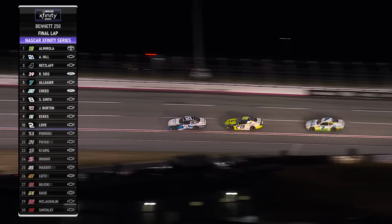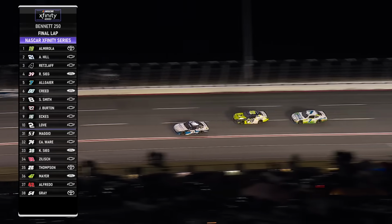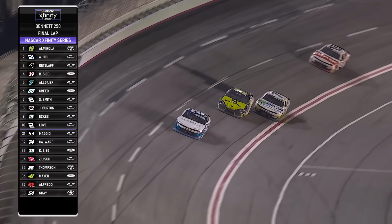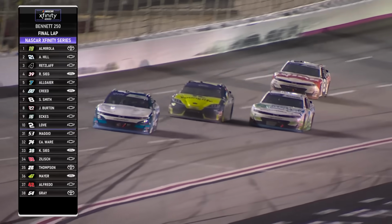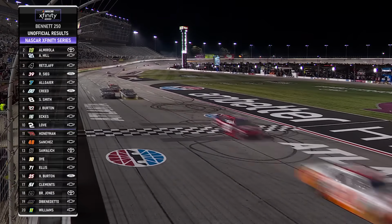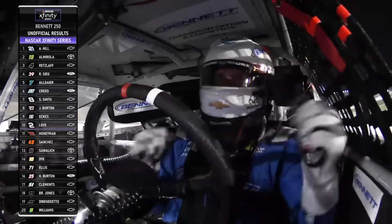If the caution comes out, the race is over. Right now, we stay green. Hill in front of Almirola and Allgaier. Here's Austin Hill, back to back to back. He does it again at Atlanta. Wow.